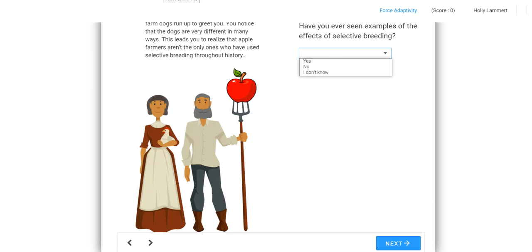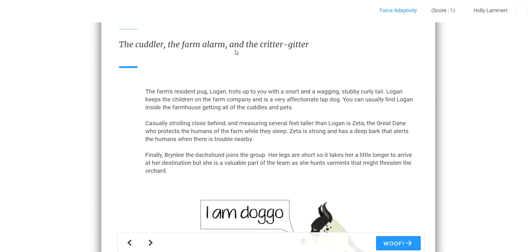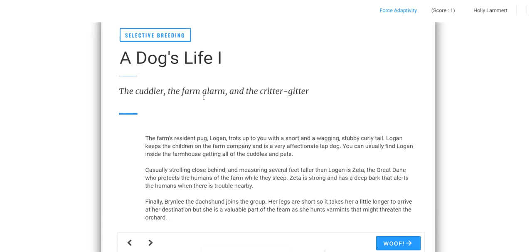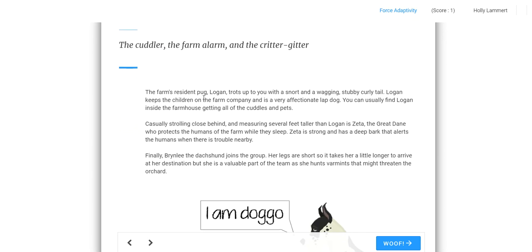So pause and think. Can you think of animals or organisms that have been selected for having better traits throughout history? So in your daily life, let's think. For example, maybe in agriculture. We'll talk here soon about some other types like cows being bred for more milk, or different strains of wheat being more cold tolerant. But let's focus in on dogs, a dog's life, the cuddler, the farm alarm, and the critter getter.